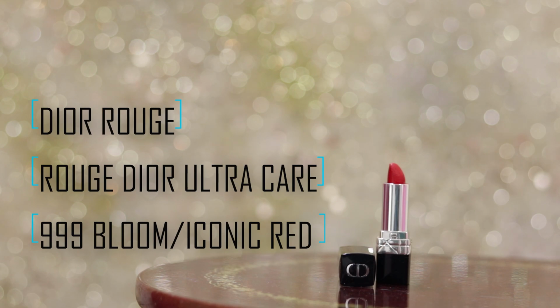That's an amazing lipstick from Christian Dior. I'm loving how light it is. It's matte. It's not so long wearing, but it's so lightweight that I just can't get enough of it.